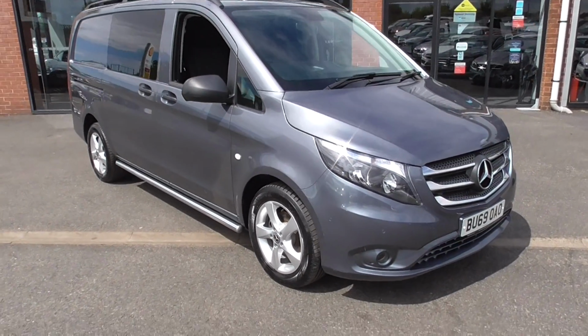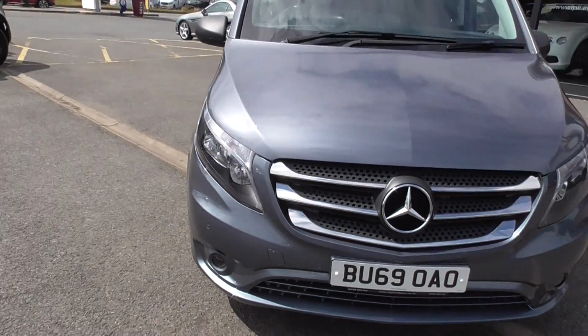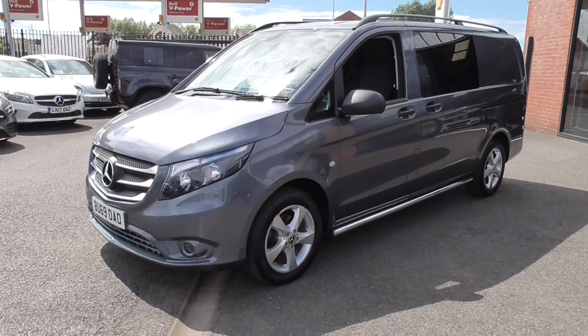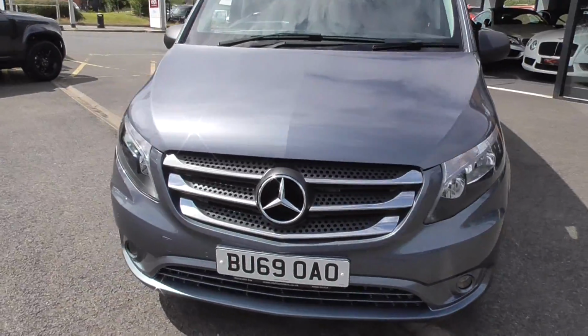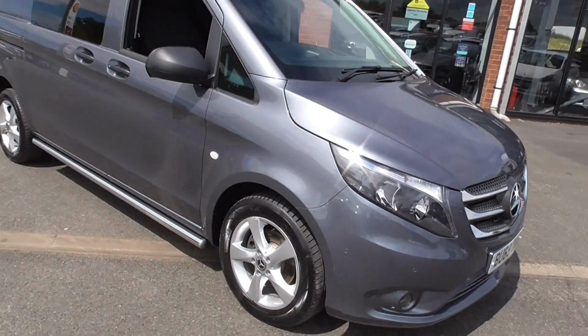So this vehicle is finished in the mountain grey metallic paintwork, which is in superb condition. You'll be very, very impressed by it. You've got the balance of the manufacturer's warranties still on this vehicle as well, and you'll be pleased to know that it's had a service less than 300 miles ago at the Mercedes Benz dealership. I've listed that in the advert, so yeah, the mileage on this is just over 33,000.